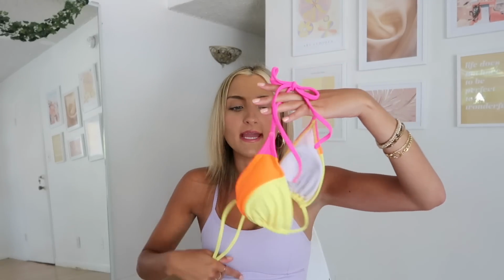This one has definitely bigger cups than some of the other triangle styles I have. Ties around the neck, ties around the band, and it's got removable pads as well. I love these. They're great for tanning, but they also work in the water too, which is of course obviously a must when it's a swimsuit. You know what? I've got several tops in this style, and I love them.